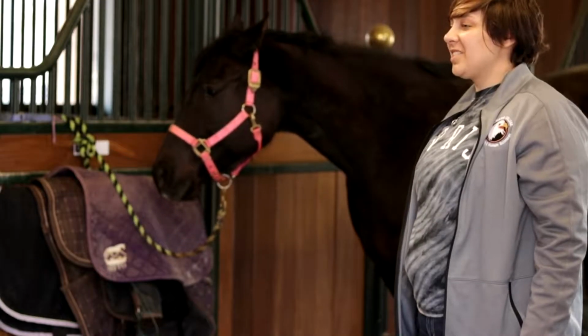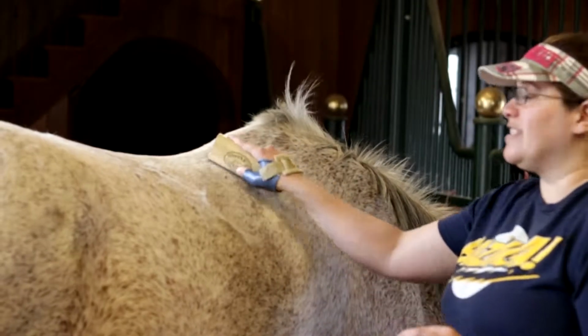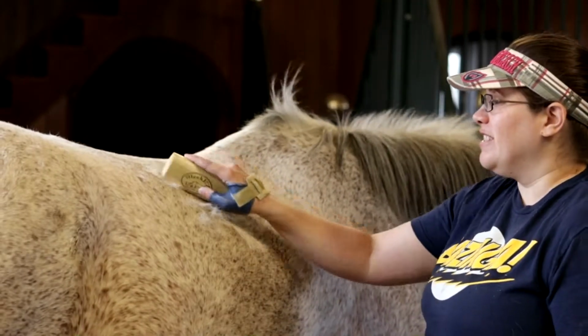Look at her scratching herself. Okay guys, so I was trying it on my black mare. She's clearly not shedding that much, so I want to try it on my gray one, Rose, and it's awesome.